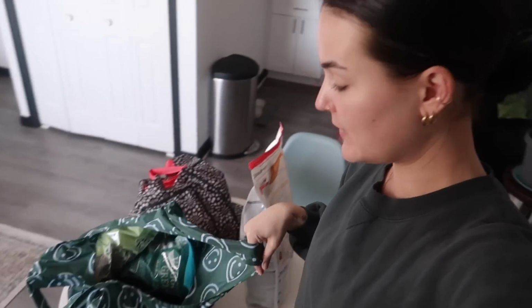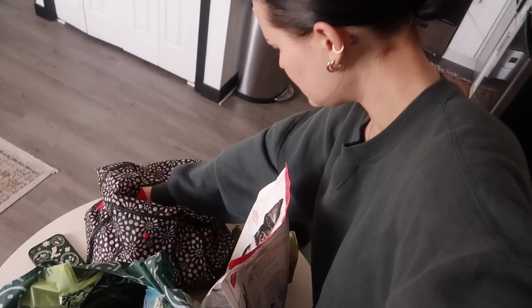Before I even put any of these away, I'm literally just gonna find the yogurt. I have to eat first. I'm so hungry. Wherever it is, here it is. To be honest, I don't really even like this Trader Joe's version of vegan yogurt. It's organic cashew cultured yogurt.